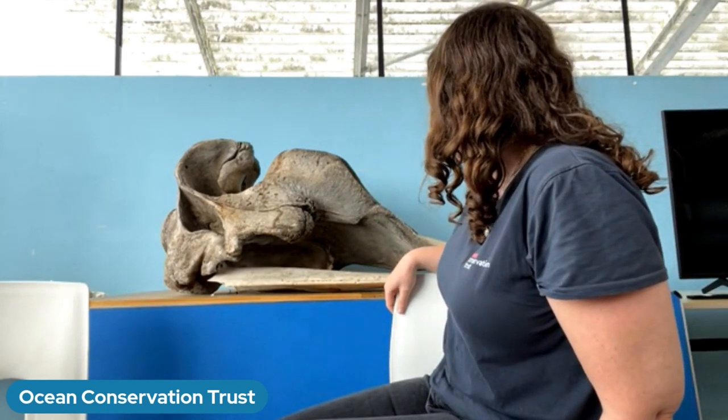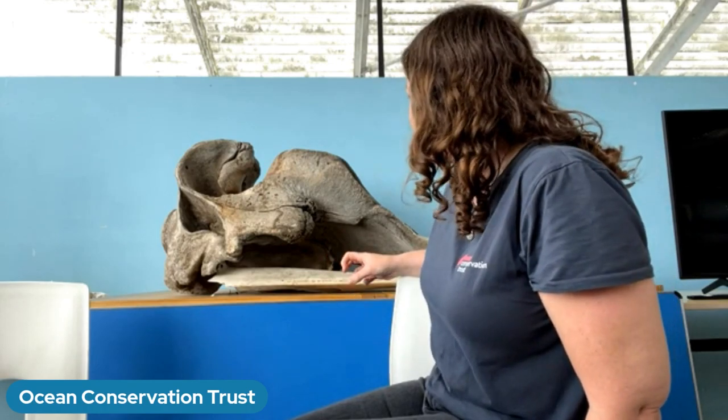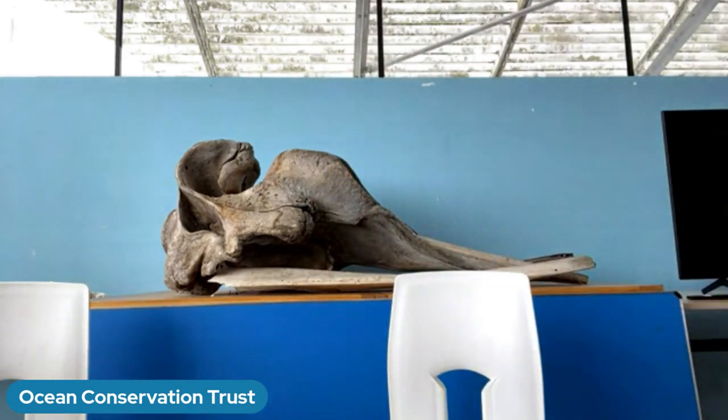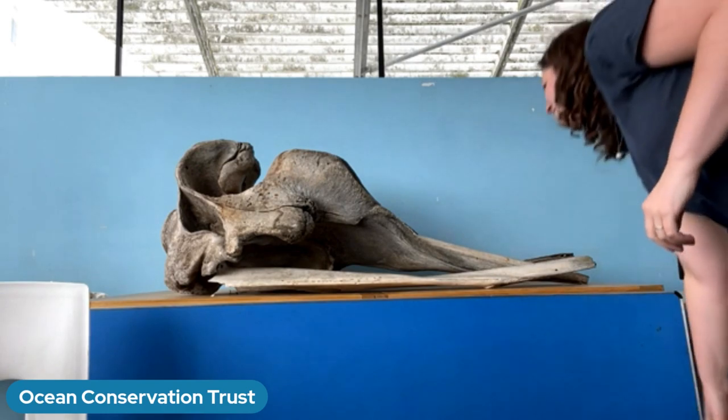All right, very cool. So there's a question here about what's behind you. Is that a marine mammal skull, and what is it? It is, yeah, really, really well spotted. So this is the skull of a beaked whale. We do have a variety of different artifacts here at the aquarium. I'm just going to scoot, actually, so you can have a proper look at it. A variety of different artifacts here at the aquarium that we use for our teaching.